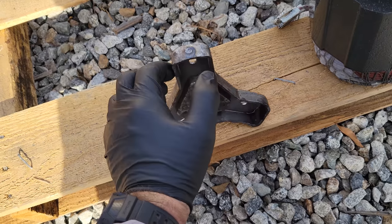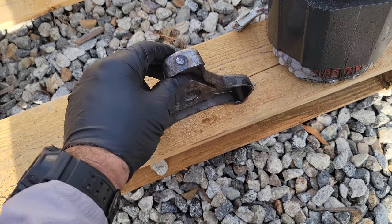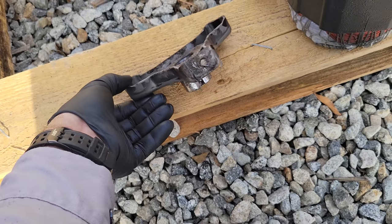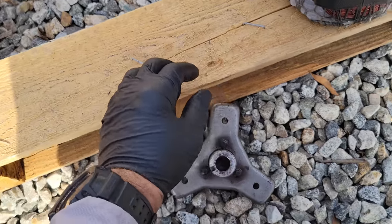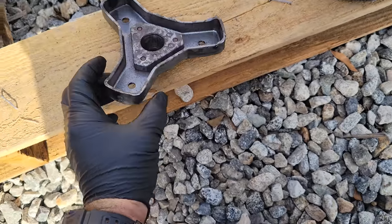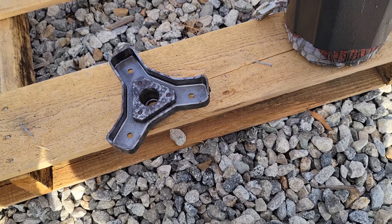Not all of them, but the majority of them, I was able to just break off with a small screwdriver. They didn't get very good penetration. This one I had to cut off, or grind off. But this one and this one, on these two sides right here, they literally just popped off by putting a screwdriver in and pop. They were almost like tack welds.